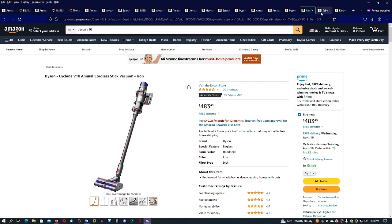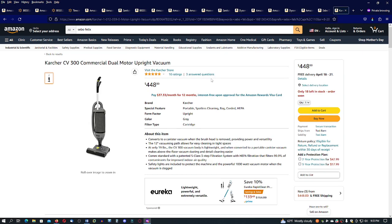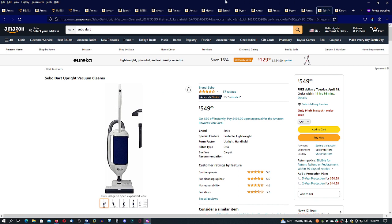And finally, we've got two machines that are nearly identical to each other, in a similar vein to the Bissell. We've got the Karcher CV300, which is just the commercial version of what I'm about to mainly recommend, the Cibo Dart. Now, there is also the Cibo Felix. The Cibo Felix is quite a bit more expensive, and for some reason, it's not on Amazon. And I can't really find any good retailer for the Felix for some reason. I don't know if that's a weird glitch or what.